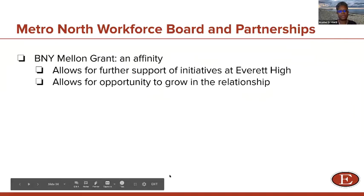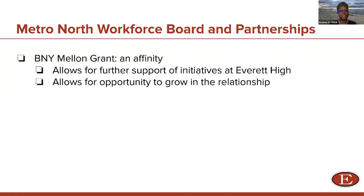Another grant that I want to make mention of just quickly is the Bank of New York Mellon grant. One of the things that we found was that BNY Mellon had an affinity for Everett. And so we were able to receive a grant, and we do receive this grant on a continuous basis to further allow us to provide service for Everett High.